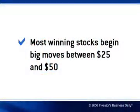Most winning stocks begin their big price advances when they're trading between $25 and $50, and they have solid earnings and sales records, proof that they can deliver the goods. That can mean a more promising future.